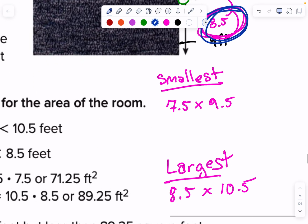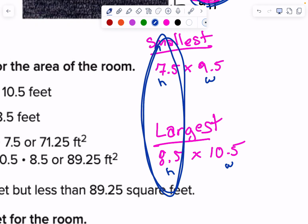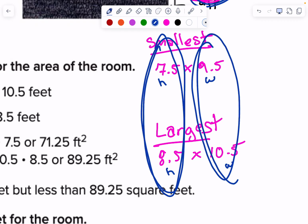This is for height, and this is for width, and this is for height, and this is for width, right? If he measured the height to be 8 exactly, it could be anywhere between 7.5 and 8.5. If he measured the width to be 10, it could have been anywhere between 9.5 and 10.5. Does that make sense? Okay? What if he's a 7.5 by 10.5?